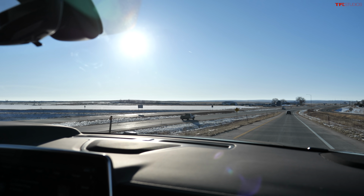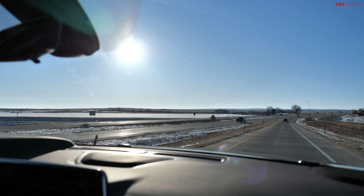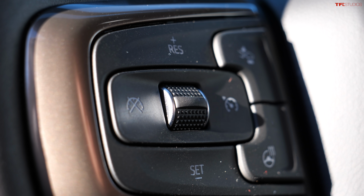I'm on the road again, and as always, this is a 66-mile loop on the highway at steady state speed. This is as flat as it gets in Colorado, and I'm setting my cruise control to 70 miles an hour. This Tahoe does have an adaptive cruise control system, but not every new Tahoe has this feature, so you gotta watch out for that.